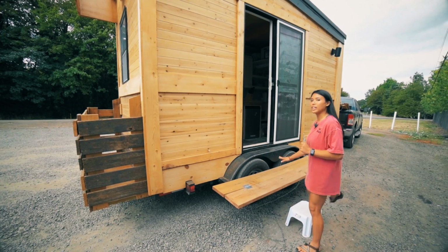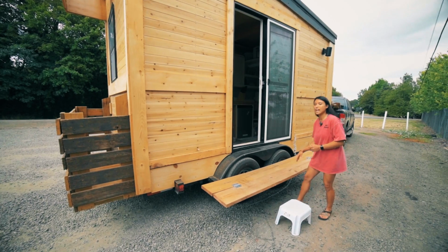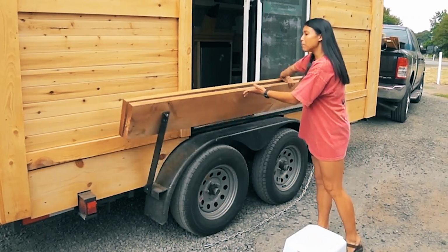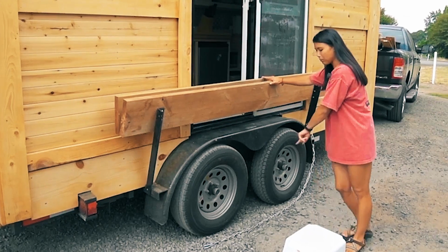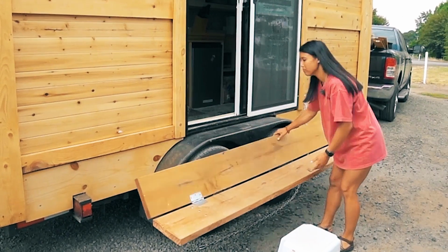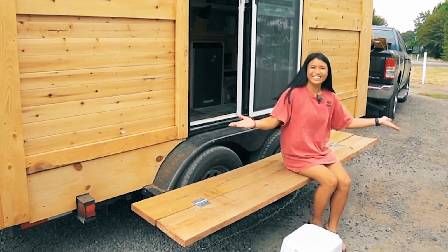And then our bench out here that we use to step up into our tiny house when you're traveling, this folds in, and then it pops right back up, and then we bring this chain and we wrap it right through. But then when you get somewhere, you have a nice seat.